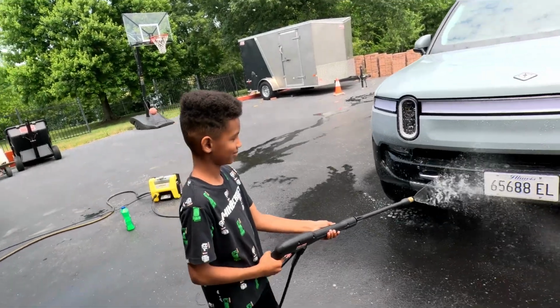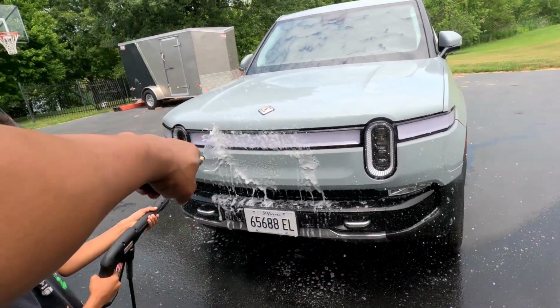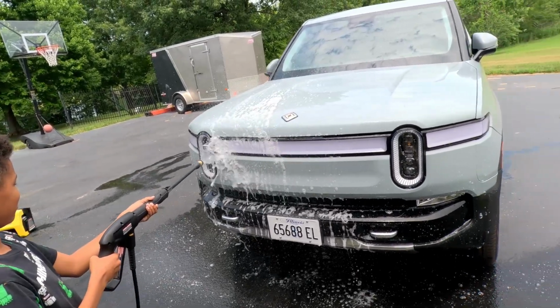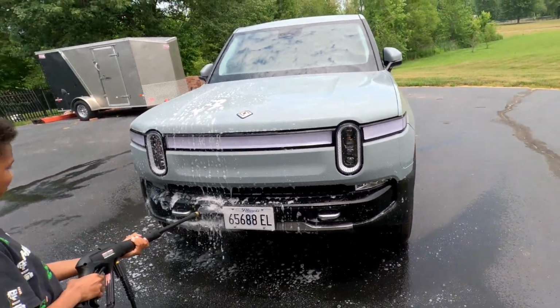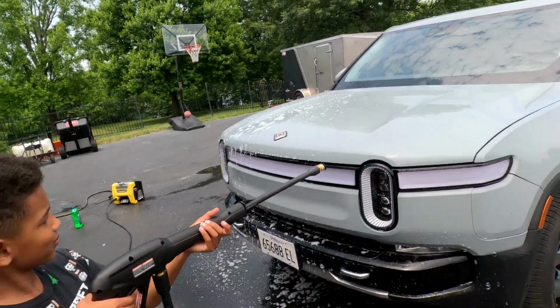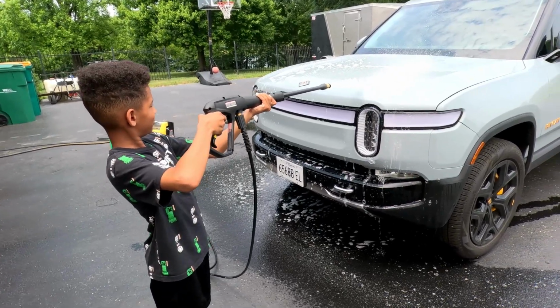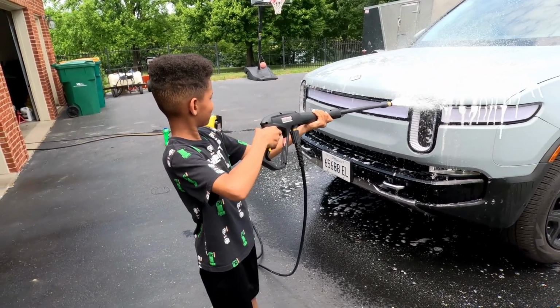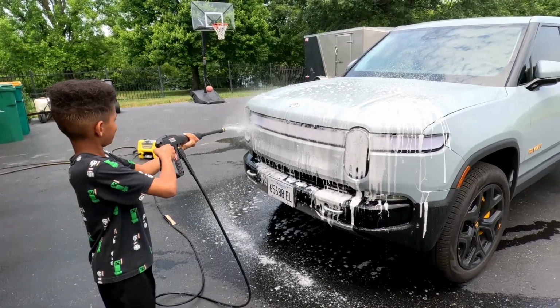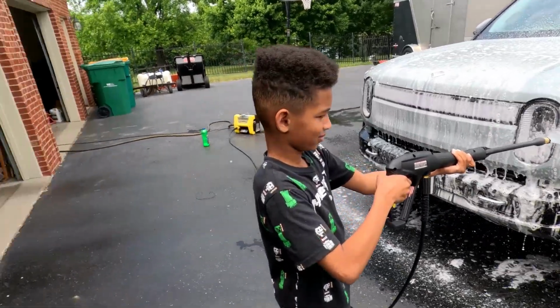Is it too heavy for you? Get it up there where the bugs are. All right, that's good. Yeah, get this top part too of the car. All right, that's good.